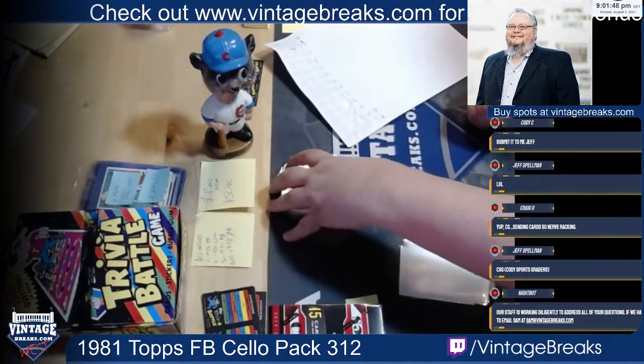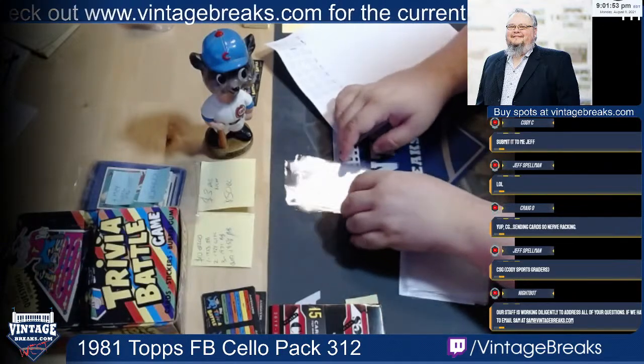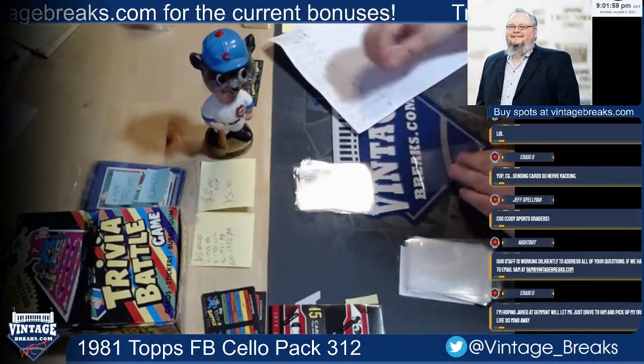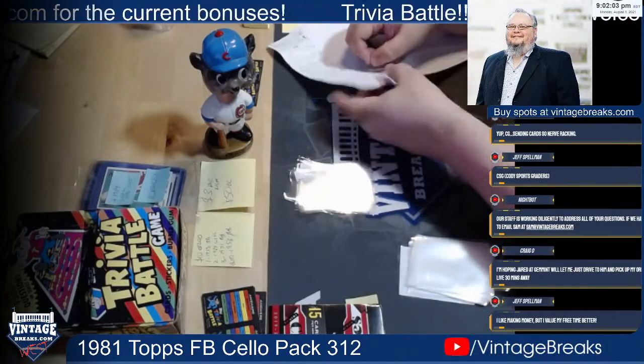Cody Sports Graders. Yeah, I mean, it's nerve-wracking, but it's just acknowledging that you received the package in acceptable condition. Because you can look on the post office's website, they'll say it's delivered, but that doesn't necessarily mean it was delivered in good shape.